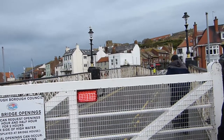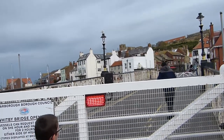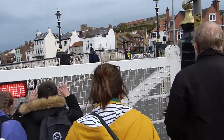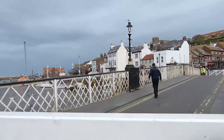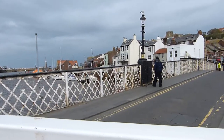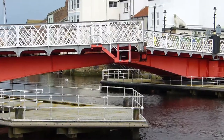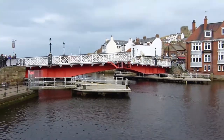Where's the controls, isn't it? Ready? See if you can see the controls actually. So in the middle of the bridge. Guard office, someone's swimming. Why do they get to be here? What's on the camera?